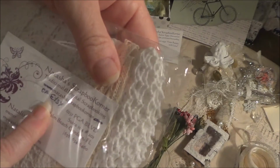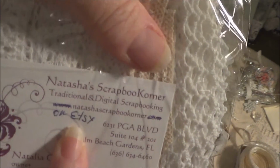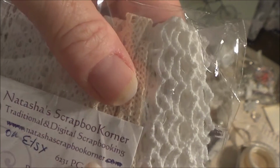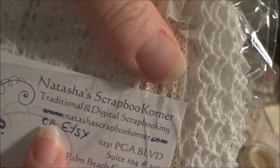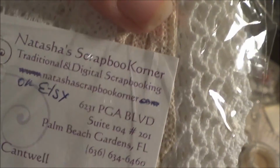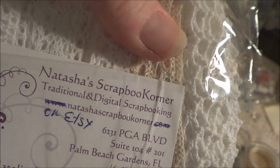Yes, she has an Etsy store. Here we go. I thought I remembered she has an Etsy store. She did have a website, but now she's just doing it on Etsy. So yes.